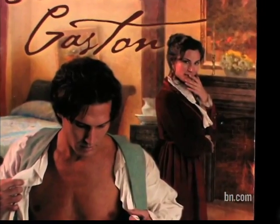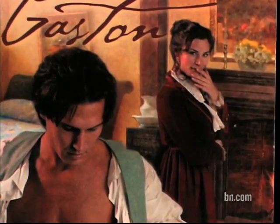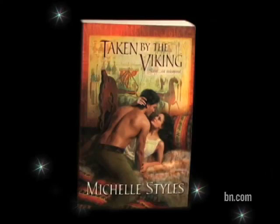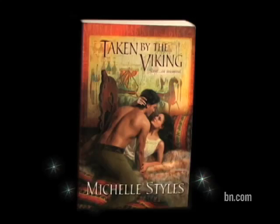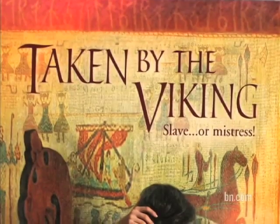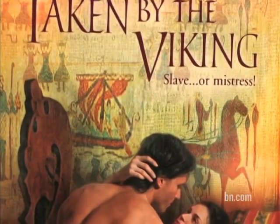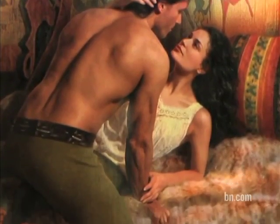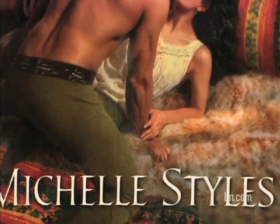Originally, we had a clawfoot bathtub in it, and I was told that it wasn't invented until the mid-19th century. So we removed it. On Taken by the Viking, we have Viking beds and headboards in museums, so I worked from that. The background is a tapestry, which is from fragments of a known tapestry, and furs on the bed and Viking fabrics seemed to me to be appropriate.